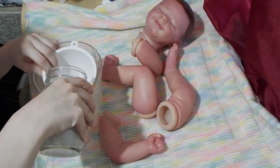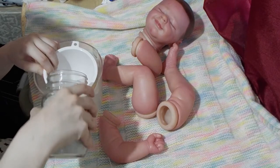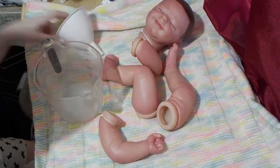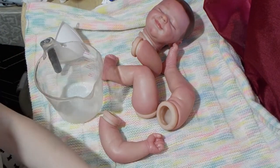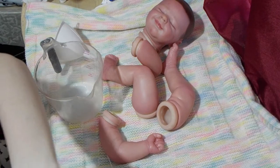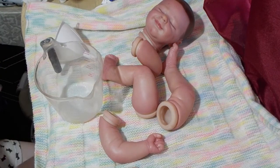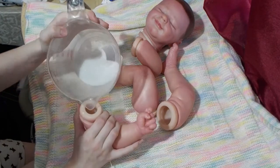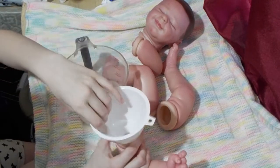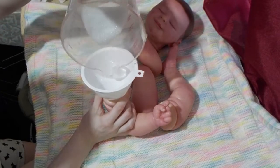Putting them in the funnel helps them not bounce and splatter all over the place. Start with a hand. Dummy. Don't want to spill them. They're expensive.